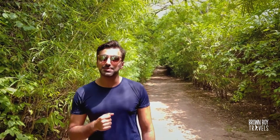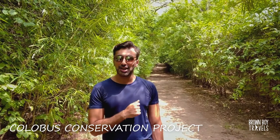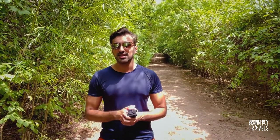I'm in front of the Colobus Conservation Project, which takes care of these beautiful black and white monkeys that are indigenous to this area only in Kenya. They also help with the reforestation of the area. It's not a guarantee that you will see them up close, they're not in cages, but I still highly recommend that you come here to learn not just about them, but about the area and other species of monkey that are quite frequent, like baboons and badgers, etc. So, do come here.